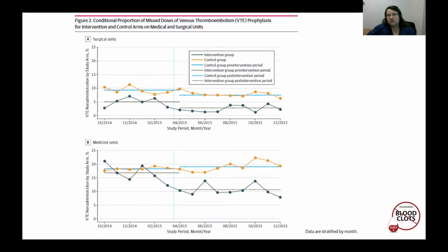With the implementation of a targeted real-time alert and deployment of the Patient Education Bundle, we found a 43% reduction in the odds of non-administration and a 47% reduction in patient refusal of pharmacologic VTE prophylaxis. These fewer missed doses were associated with a 40% reduction in VTE events. So by executing this simple intervention, you too may contribute to a reduction of patient harm at your institution.